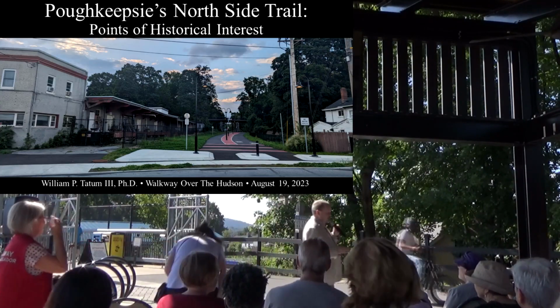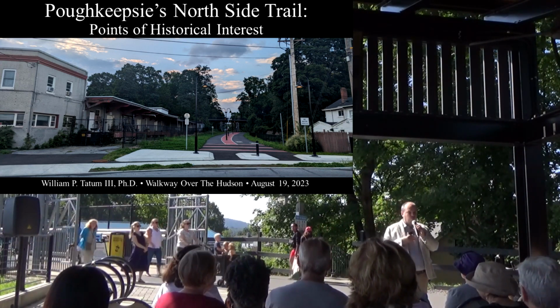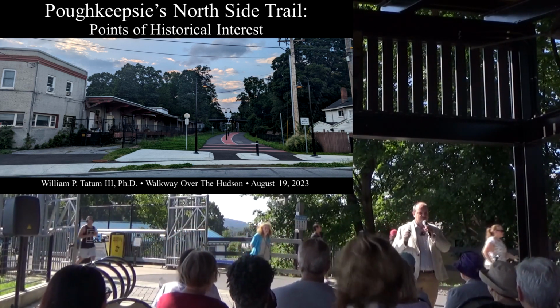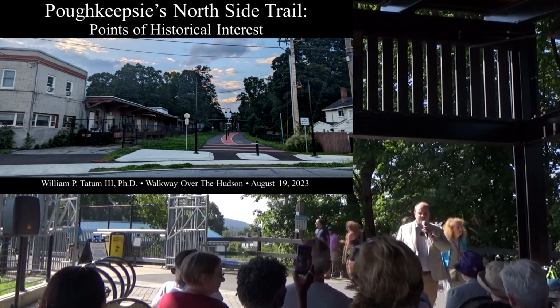If at any time you feel the need to just run over and enjoy Dutchess County's #1 historical attraction, I will not take it personally. So feel free to do that. Also, for those of you who are here because you think this is where the bathrooms are, they're actually at the next kiosk down on the north side of the trail down there.